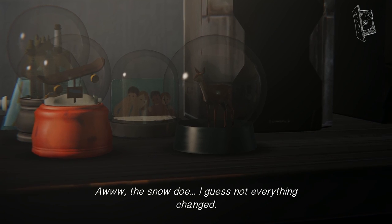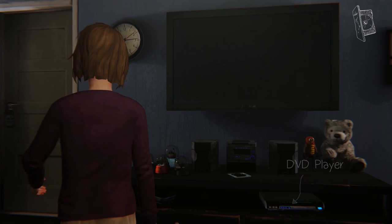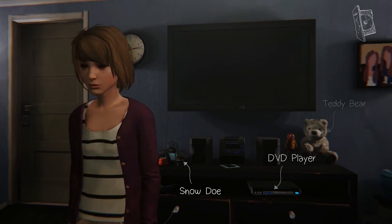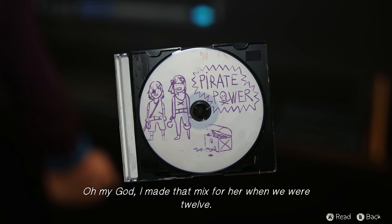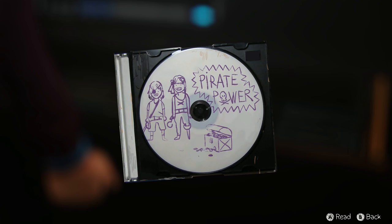I can't, man. Oh, the snow dough. Fuck, I guess not everything changed. This is gonna be a hard, hard episode. Oh my god, I made that mix for her when we were 12. Pirate power. That's so cute.